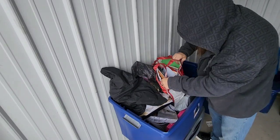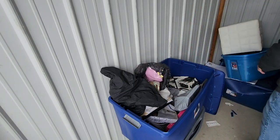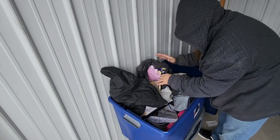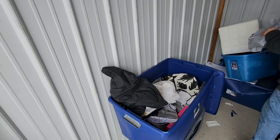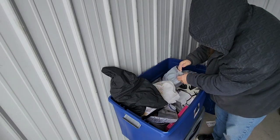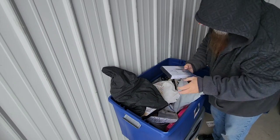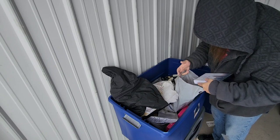Let me dig down through this a little bit. It looks like, you see that little, like, oh, what do you call it? Bathroom kits with the soaps and things like that. Got another great big bathroom kit with soaps. I pulled out too far. Now it's not going to go back in it all the way. And we got hangers. They're nice hangers. They're the felt hangers.